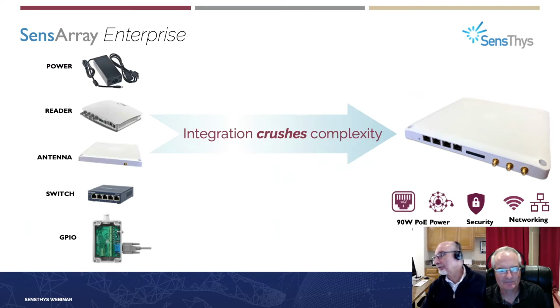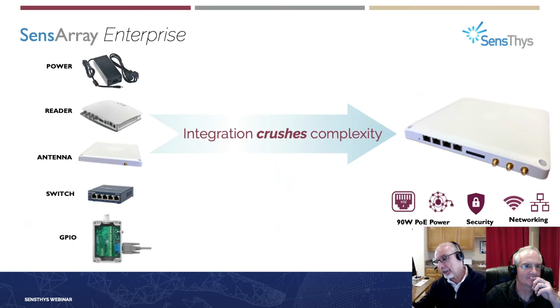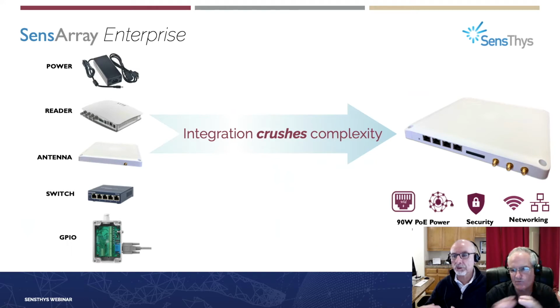So we're talking about the reader and how it can be applied into the environment, and can it go on ceilings and walls. You can see from the Sensor Enterprise reader, on the right hand side here, it looks like an antenna. It's thin, it's got the antenna built in, it's got the reader, it's got the power routing, it's got the data switch in there, it's got GPIO built in, with no need for an external GPIO box.